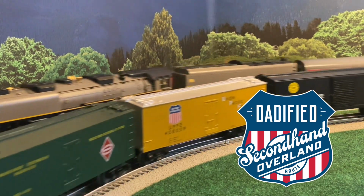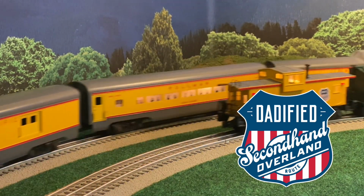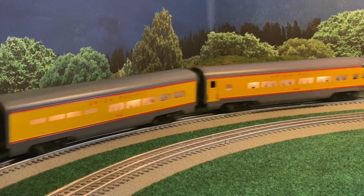I found both of these used, so if you're looking for one to add to your roster, there's lots of auction sites and listings you can look through.